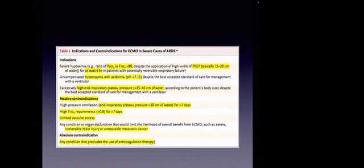One is severe hypoxemia with a PF ratio of less than 80, despite the application of high PEEP for at least 6 hours in patients with potentially reversible respiratory failure, or despite proning the patient. Uncompensated hypercapnia, that is a PCO2 of more than 60, along with inability to maintain pH above 7.15, despite the best accepted standard of care management with the ventilator.